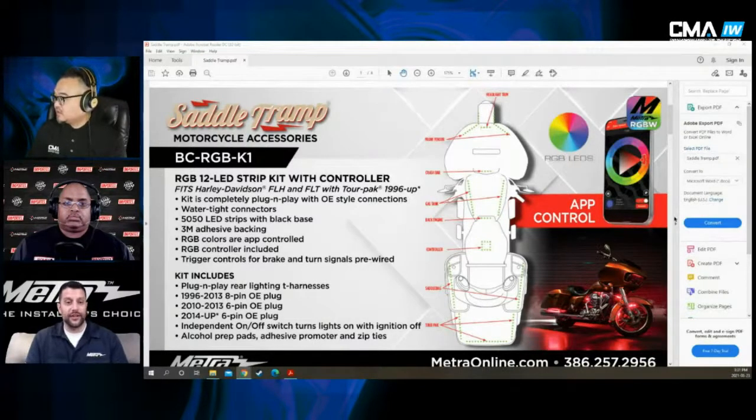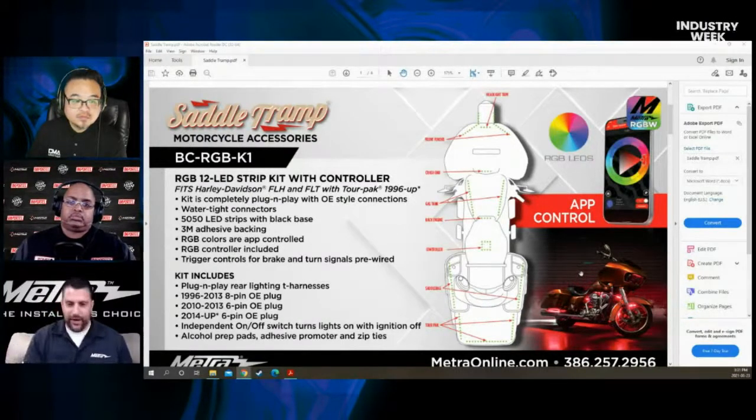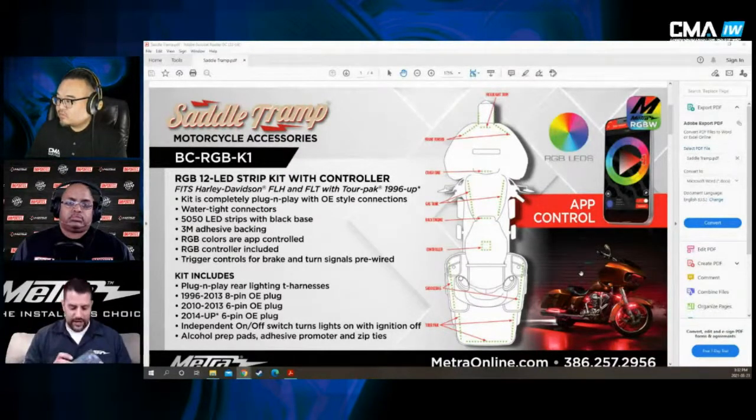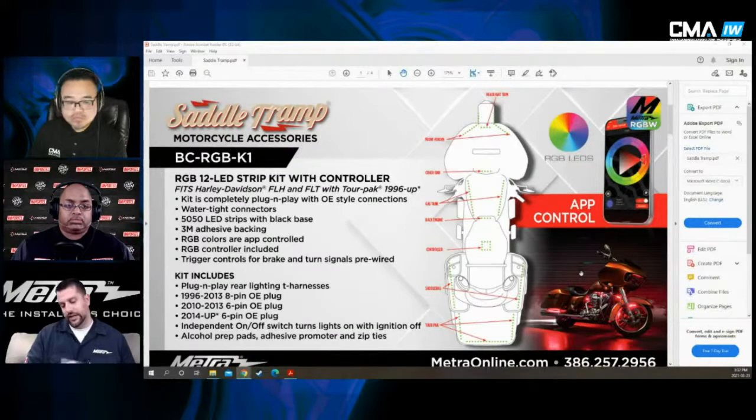Yeah. So this is our BC RGB K1 kit, and it's a 12 LED strip kit with our controller. I'll go ahead and quickly unbox a controller on the separate side here. You can keep this screen and this slide available, but at the same time, I'll unbox this RGB controller because it is a universal controller and it works with a lot of our different applications as well. So this is our LED light RGB controller here.